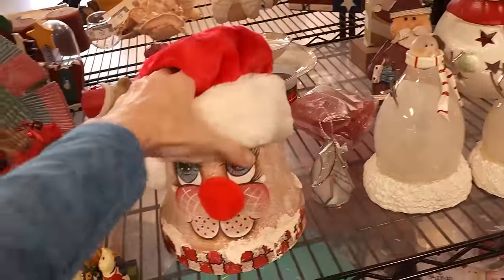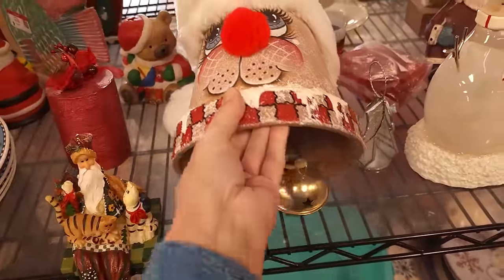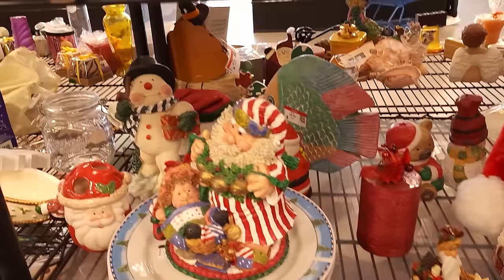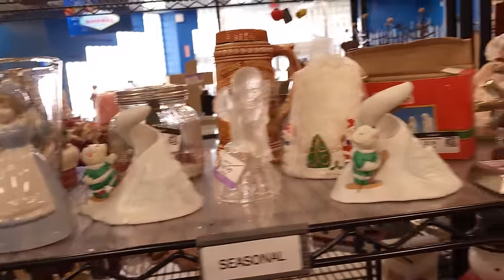Okay. It's kind of adorable. Little painted flower pot made into a bell. It's a nice idea. It's not for us, but it's a nice idea.